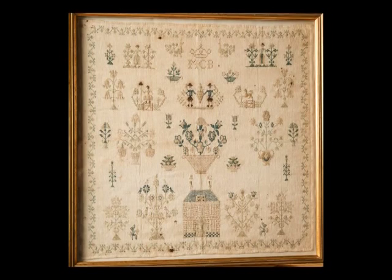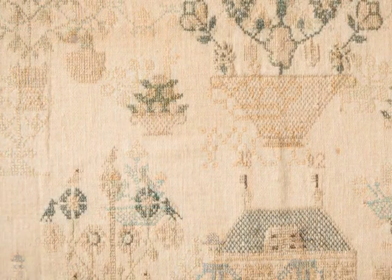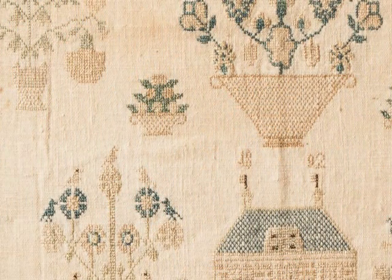The last sampler is the MCB sampler. It's measuring 18.5 by 18.5. It has beautiful vine and acorns or strawberries in the border. There is an MCB and crown stitched in eyelet stitch, also called Algerian eye, and it is dated 1802.